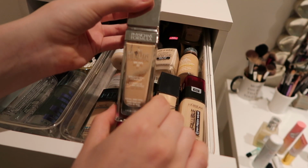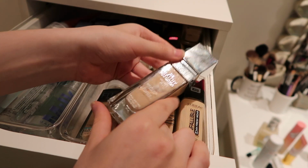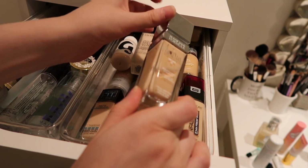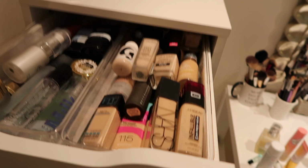Here is the Physicians Formula Healthy Foundation. I used to not like this, but I've been using it again, and I've really been enjoying it. I love using it with just a wet or damp sponge. So I will be keeping that one around for a little bit.